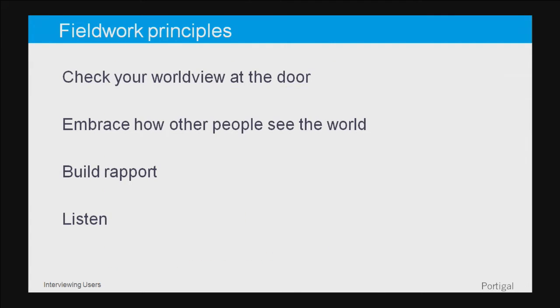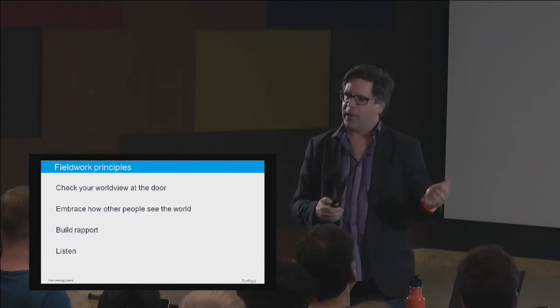But I have four fieldwork principles for you. The first is to check your worldview at the door. The second is to embrace how other people are seeing the world. The third is to build rapport. And the fourth is to listen. And I'll talk about each of those in turn.